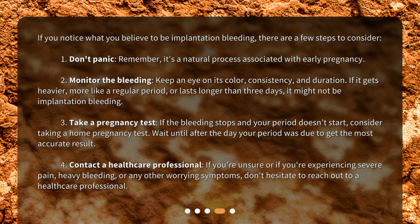If it gets heavier, more like a regular period, or lasts longer than 3 days, it might not be implantation bleeding. 3. Take a pregnancy test. If the bleeding stops and your period doesn't start, consider taking a home pregnancy test. Wait until after the day your period was due to get the most accurate result.